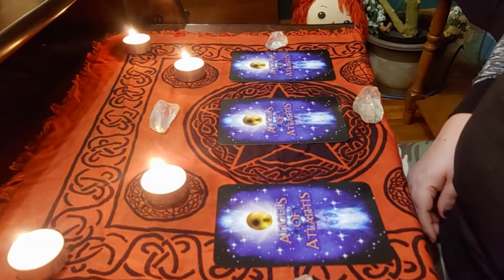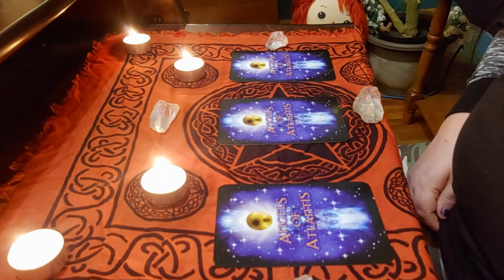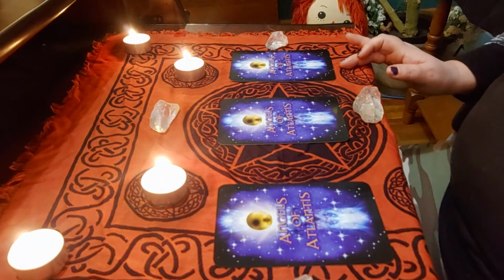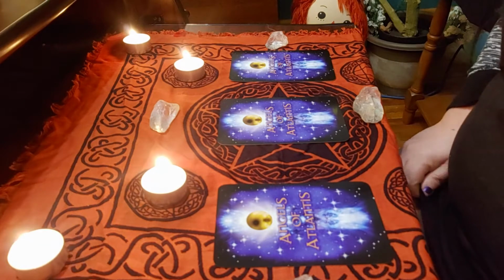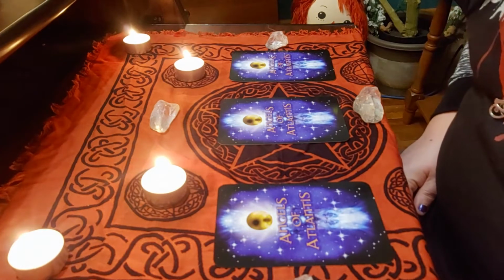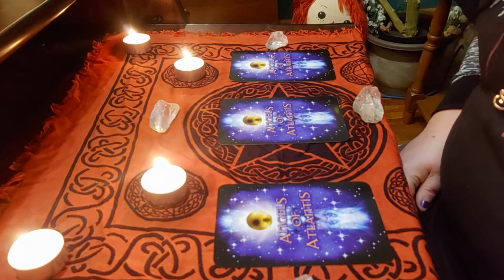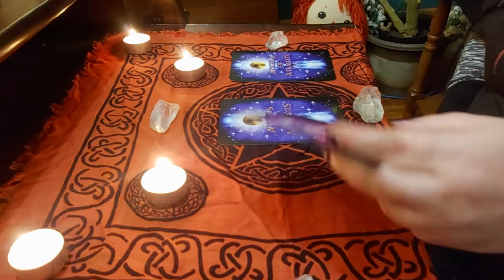Okay, so concentrate on one of these three cards. Concentrate on the one that attracts you most: card number 1, card number 2, or card number 3. Concentrate on the card that attracts you, that will mean that's the card for you for this full moon reading. So I'm going to start with card number 1.